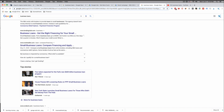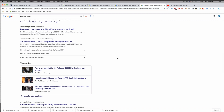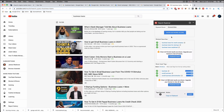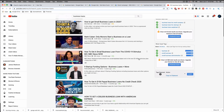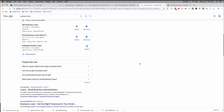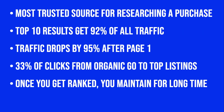So in a nutshell, these listings do appear high in the rankings, and that's based on the quality of your content, right? The quality and the content that you're presenting. And this is something that you can absolutely do for both Google and for YouTube. And organic traffic is widely considered the most valuable traffic source for many reasons. For example, Google can provide a ton of traffic, and it is the most trusted source for people searching, researching, and basically looking for products and services.